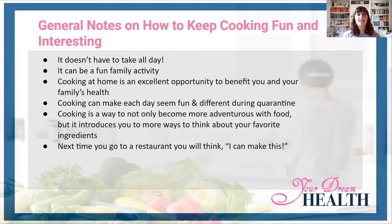Another thing is that it can be a fun family activity, not only in terms of cooking itself. I like to cook more by myself; there are too many cooks in the kitchen if there's more than one. But some people really like cooking with others because it's fun. The fun family activity can also be in the creation of the idea.